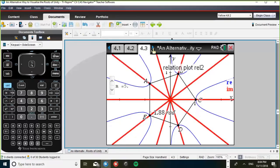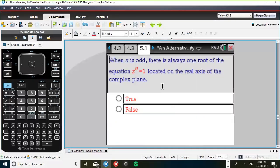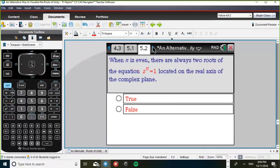So the last thing I would do with the students is I would then get the navigator out and I would poll them with 5 questions, and you can send these one at a time or all at once. And so when n equals odd, there's always one root of the equation z to the n equals 1 located on the real axis of the complex plane. Is that true or false? The answer is true. The answer to this question, when n's even, there's always 2 roots of that equation located on the real axis of the complex plane.